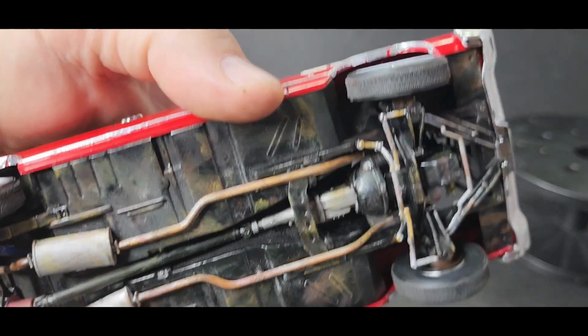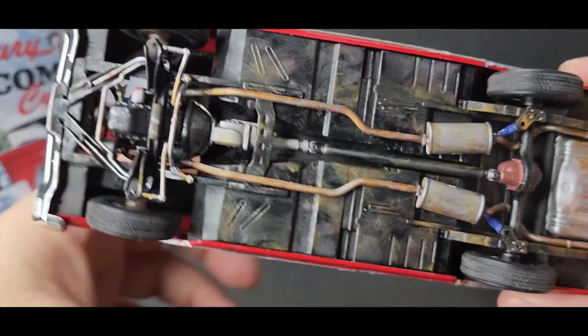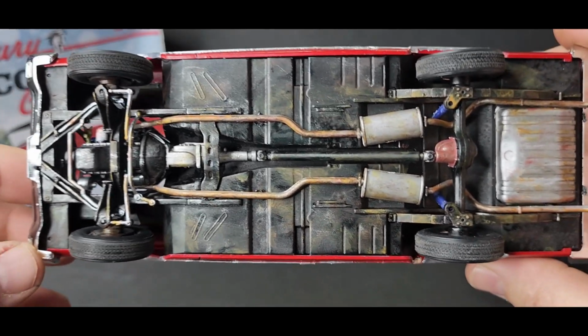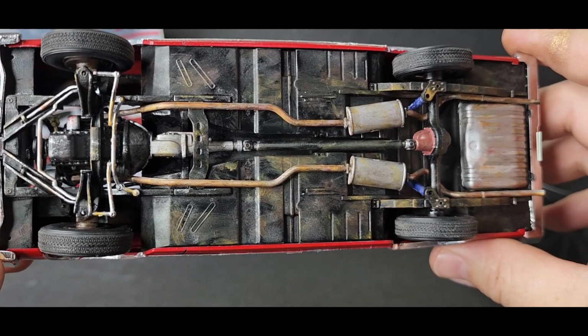I'm not no daggum bolt rivet counter. So it don't matter to me if it's correct or not. You're not going to drive this car. I promise you. If you want to try, go for it.